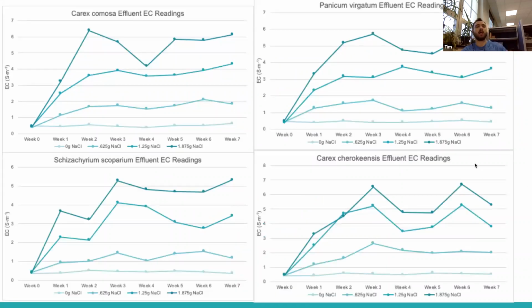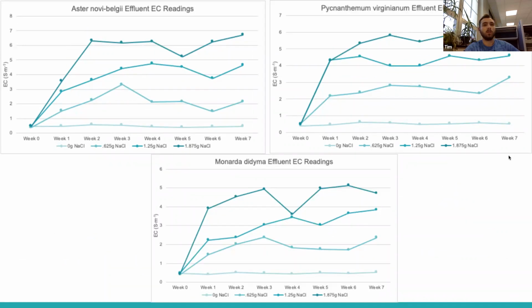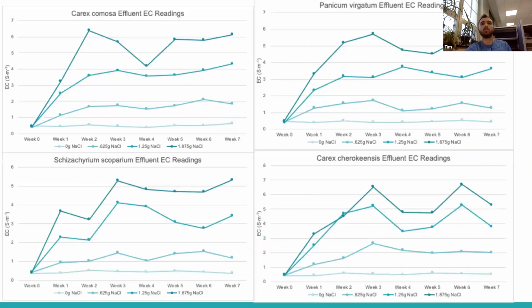Same thing happened with the monocots. I am interested that all of these, or most of these, show dips in weeks 4 and 5. That might be on me, a calibration error, but I'd like to look more into it and see if I can find any correlation with anything else.